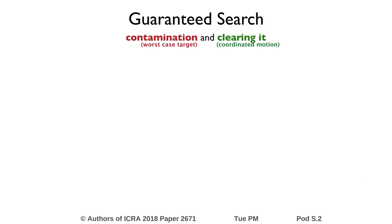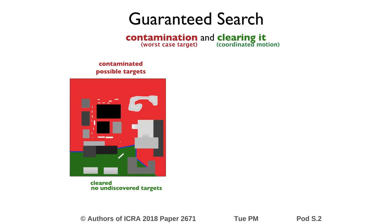Line clear lives in the guaranteed search problem domain, which at its core is really all about contamination, which represents the possibility of a target being in your environment. You want to clear all of that contamination by moving your sensors and extending the boundary between clear and contaminated areas. With that, you can guarantee that you detect all smart, fast, and omniscient targets.